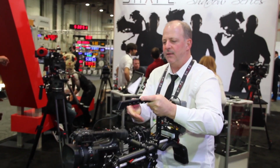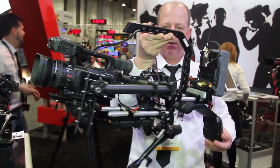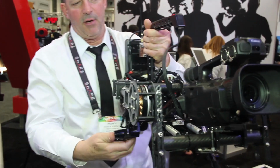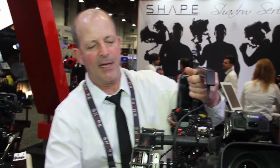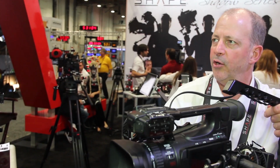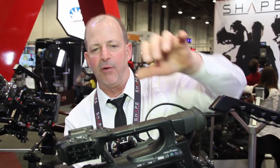It's not that bad, no? All right. So price level for this one? 6,000. So this thing here is built on our usual shoulder mount, so it's all modular, and you can add and remove a monitor, a microphone, and things like that.